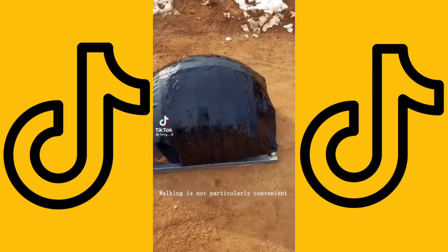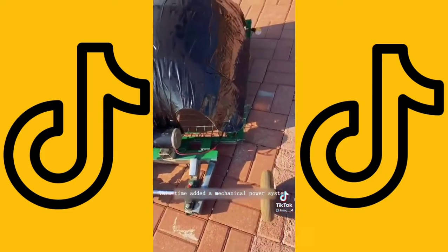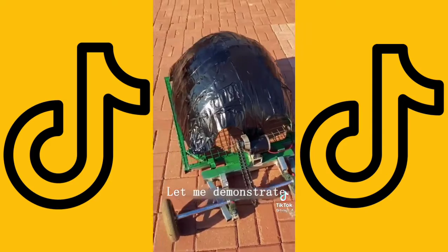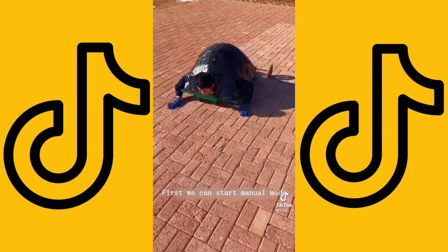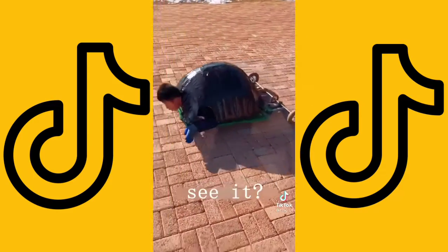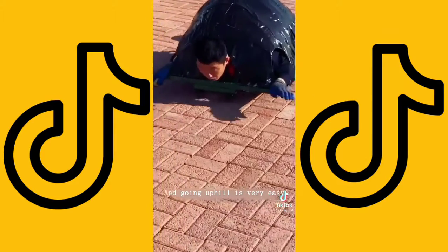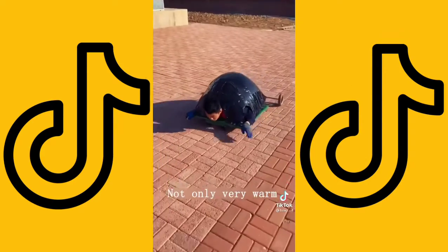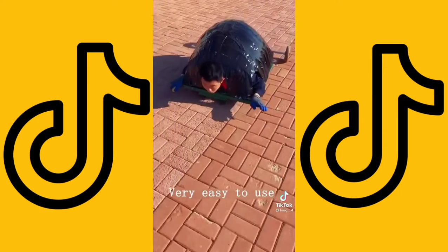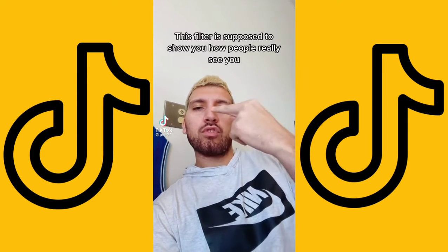The previous cold-proof clothing, walking is not particularly convenient. So I upgraded it. This time I added a mechanical power system. The design is very human. Let me demonstrate. First, we can start manual mode. If we are tired, we can switch to automatic mode. See it? Walking very fast. And going uphill is very easy. Not only very warm, it's particularly labor-saving. Very easy to use.